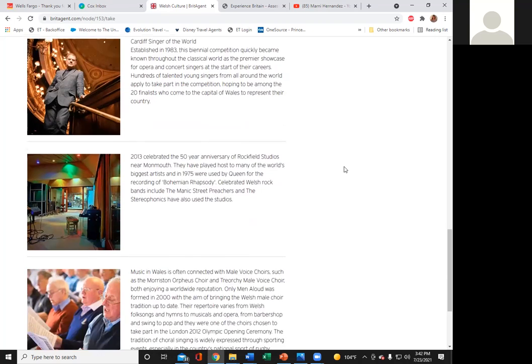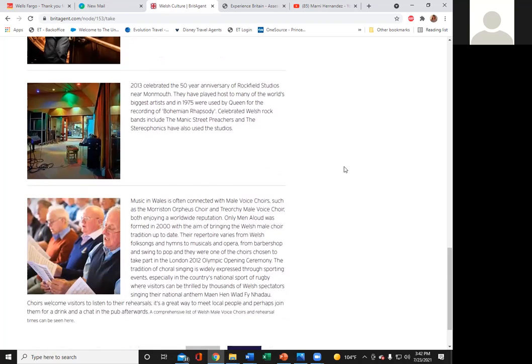2013 celebrated the 50-year anniversary of Rockfield Studios near Monmouth. They have played host to many of the world's biggest artists, and in 1975 were used by Queen for the recording of Bohemian Rhapsody. Celebrated Welsh rock bands, including the Manic Street Preachers and the Stereophonics, have all used these studios.